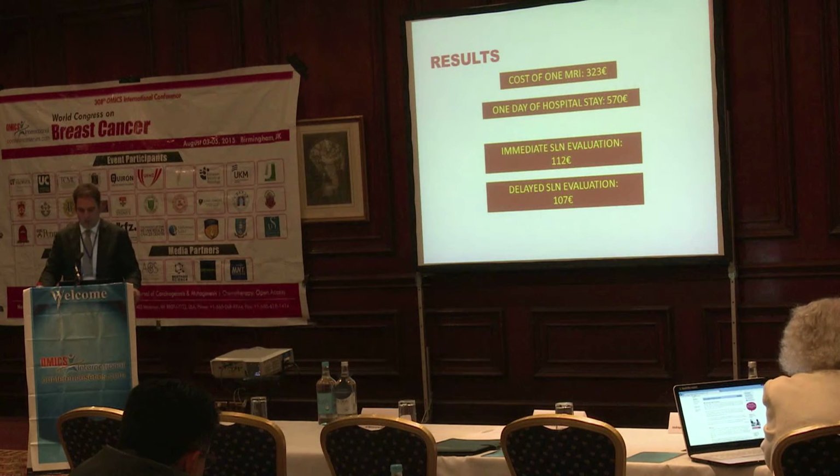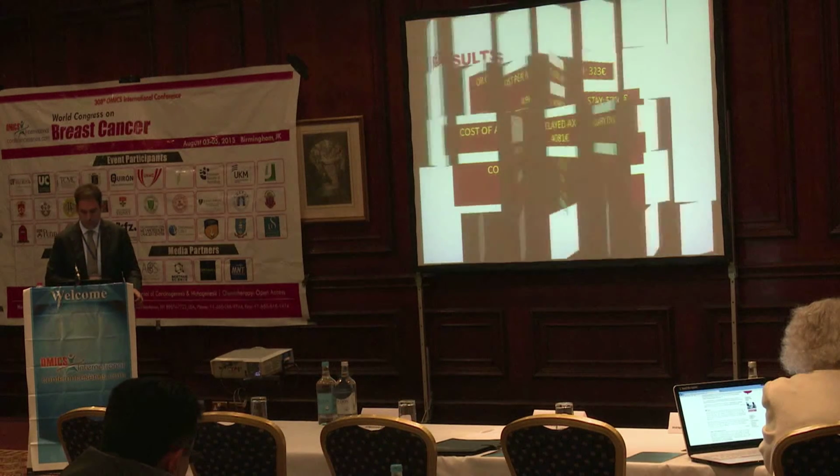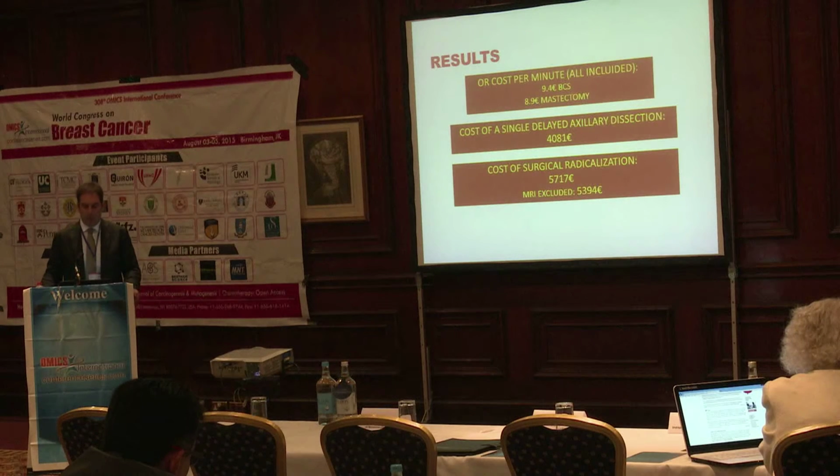One day of a hospital stay, as I told you, 570 euros. An immediate sentinel lymph node evaluation, and this contains the time we need the pathologist, this contains the specimens, this contains the machines, and so on, costs 112 euros, but the cost is quite the same for a delayed sentinel lymph node evaluation, which is 107 euros. The operatory room cost per minute is the one you can see.